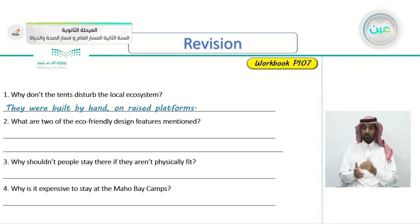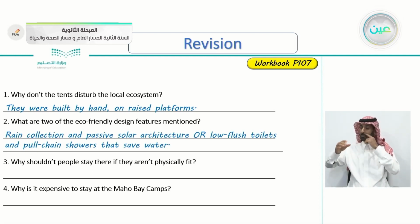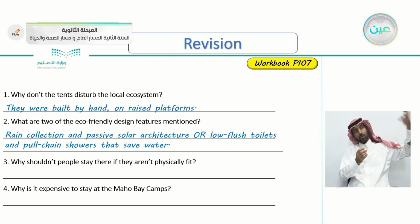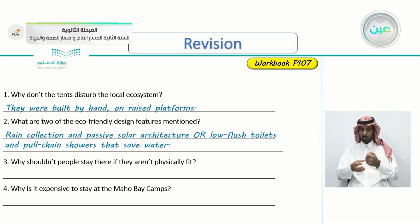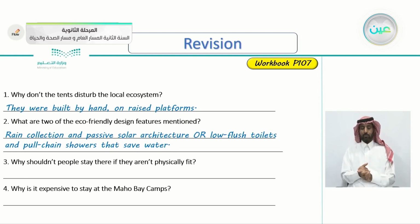The second question, what are two of the eco-friendly design features mentioned? Yes, rain collection and passive solar architecture, or low flush toilets and pull-chain showers that save water. So you can choose this or that.